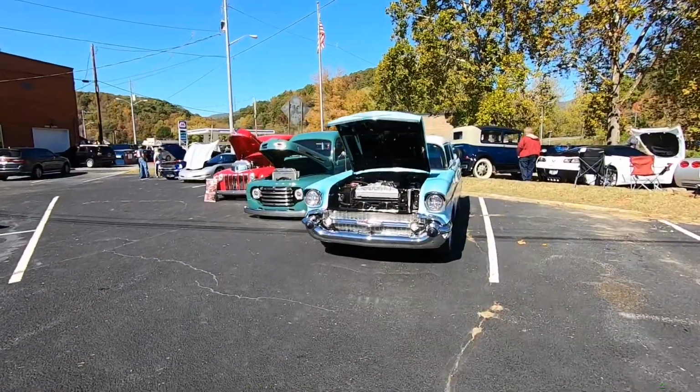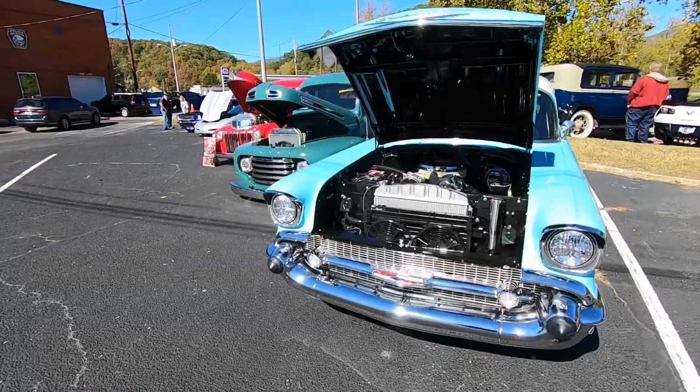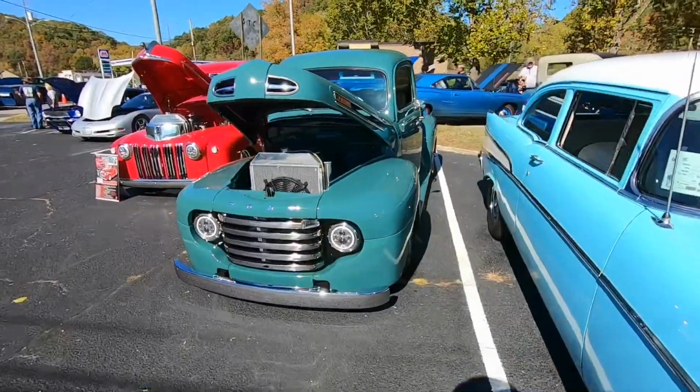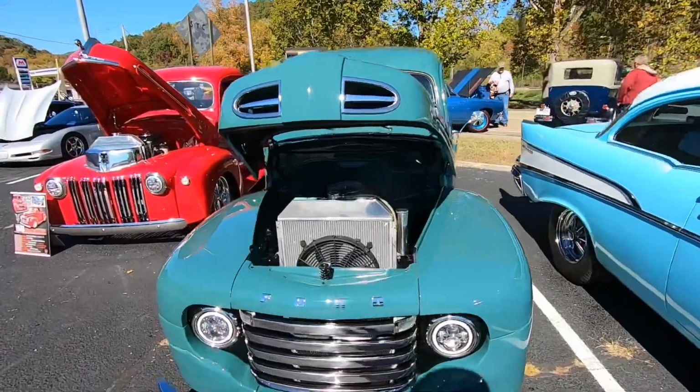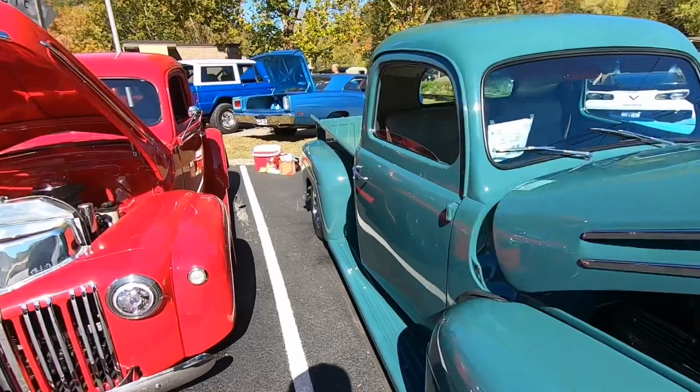It is a gorgeous day here in Oliver Springs. It's beautiful weather. It's going to get up to about 68 or 70 degrees today. And what better way to spend it than checking out some cool rides.